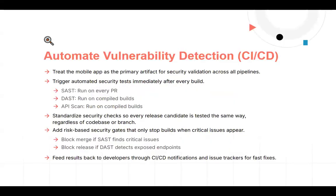Now, when we talk about automated vulnerability detection and how it could potentially help development teams identify and fix vulnerabilities as early as possible, this can basically be achieved by bringing mobile application security into DevSecOps. The most practical starting point for this is the build step, because for us, the binary is the single source of truth, right? The end application is what is going to reach your respective end users.